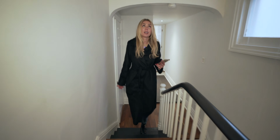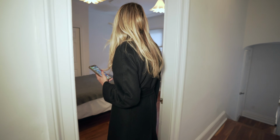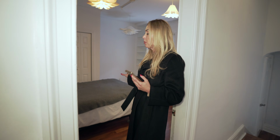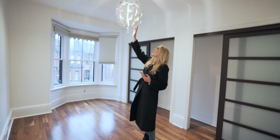Okay. Oh, this light is interesting. It's pretty modern. Yeah, the light fixtures are pretty modern. This is cute too. So I'm going to take photos of this, another room that we can lightly stage. All right, here we are, the primary bedroom. Amazing, these are so cool.